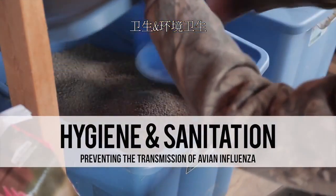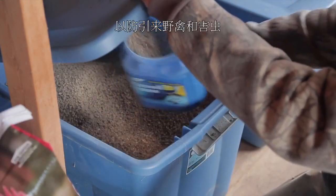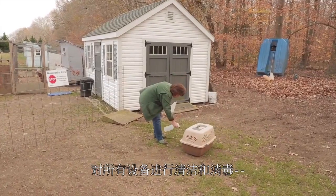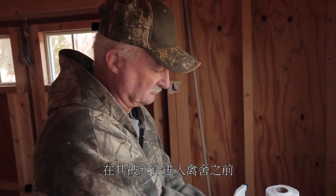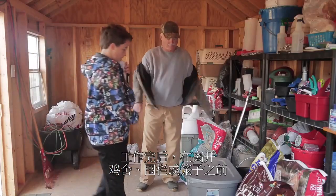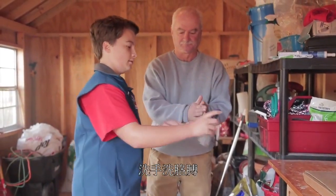Hygiene and sanitation. Make sure feed and water sources are covered and free of contaminants, limiting the attraction of wildfowl and pests. Clean and disinfect all equipment, such as farm vehicles, egg baskets, and show equipment before it is allowed onto the poultry premises and before it leaves the premise. After work, change out of your farm clothes and wash your hands and arms before leaving the chicken house, pen, or coop.